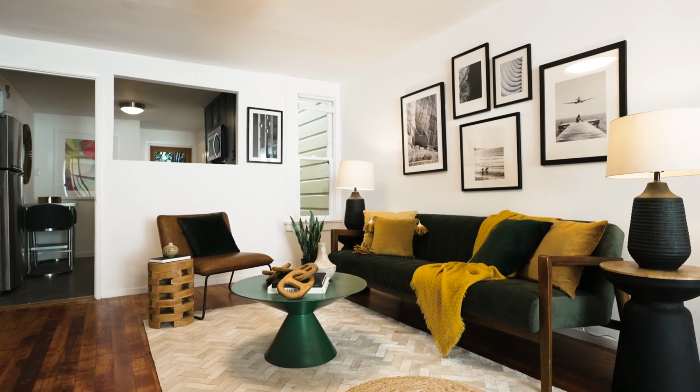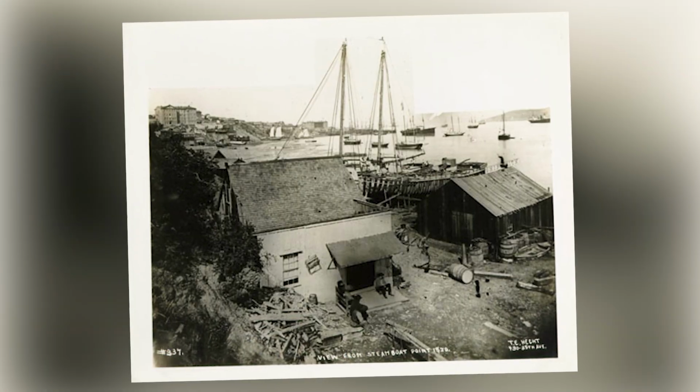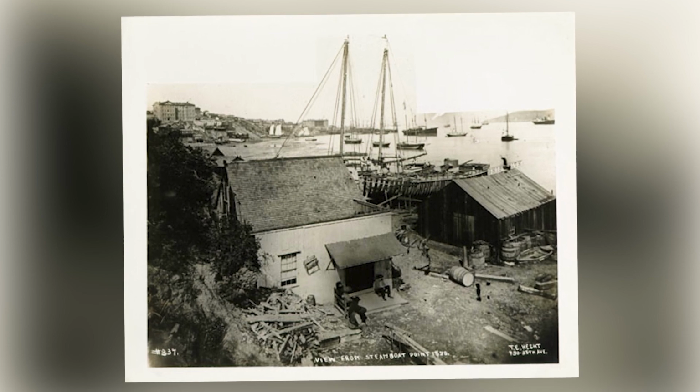When San Francisco was first a mining, gold rush, silver rush town, they named the streets after the boats that were out in the harbor because they brought news, information, and supplies and people. And so it was important when a ship arrived in the harbor, and they named all of the Happy Valley streets after ships.